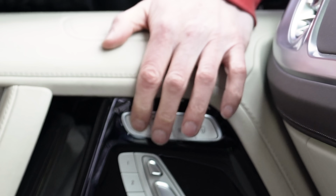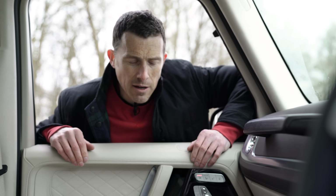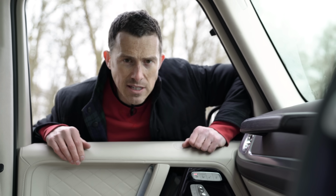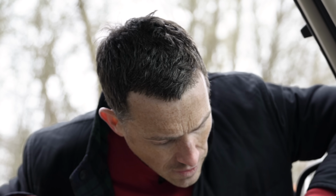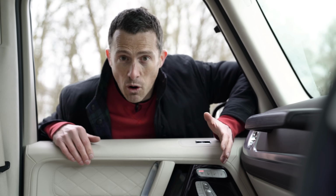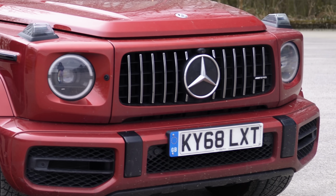The heated seats on this car are super hot, which I love. The only problem is though that the car automatically turns down the seat steadily over time. Why can't you just have it on the heat you want it at? I mean, I don't care if it's so hot that it's killing my sperm. That's my choice. One of the big problems I have with this car is the price.